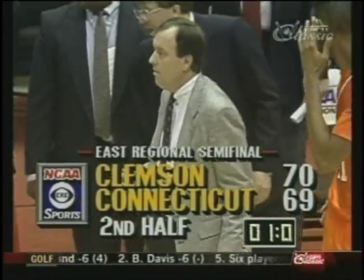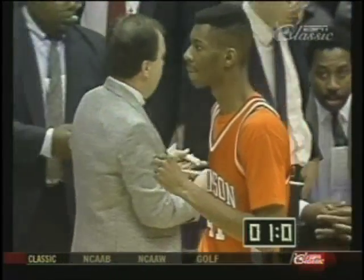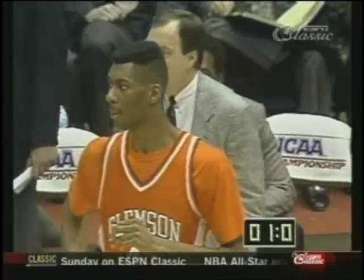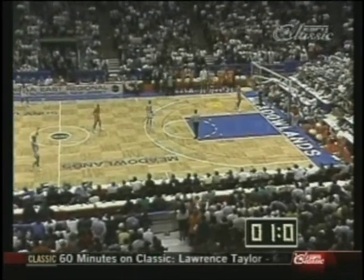Coming up after this game here at the Meadowlands, the winner of this, Clemson's leading, will play the survivor of Duke against UCLA. Dale Davis with 15 points, 17 rebounds. Campbell, the other part of the dual doom, also with 15. And Smith with 23, leading Connecticut.